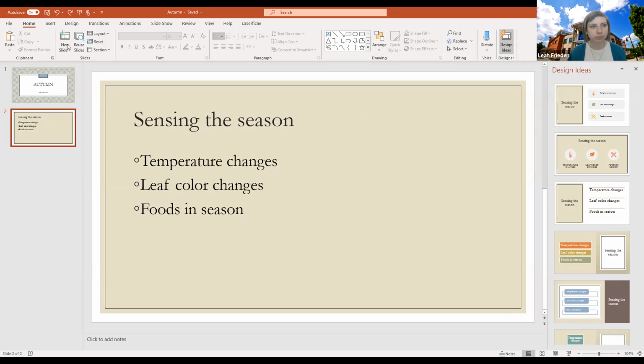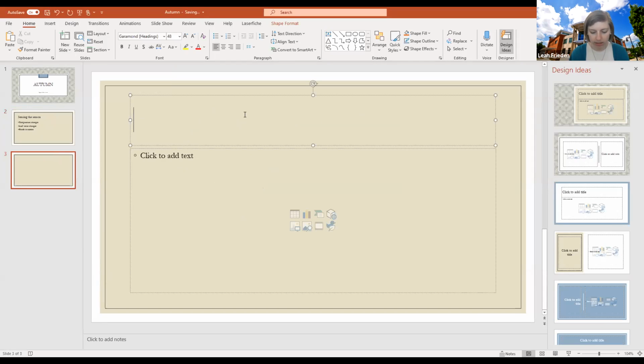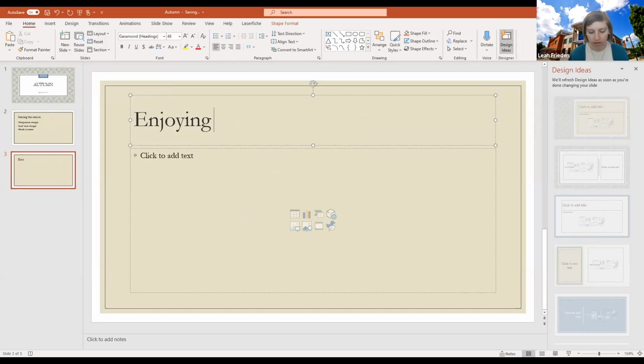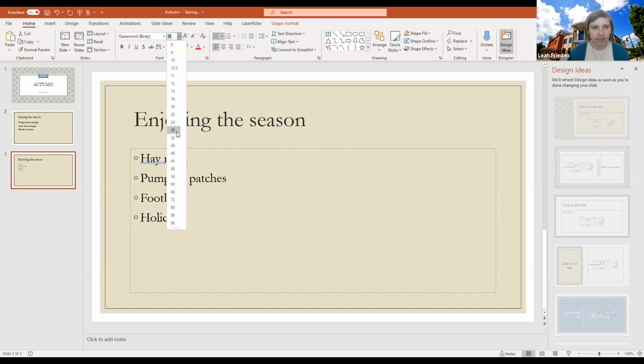Presentation 1. Okay, so I'm going to add another Title and Content slide. Enjoying the season. Pumpkin patches. Football. Holidays. Okay, once again, I think that's a little bit too small, so I'm going to bump up the size of the font a little bit.